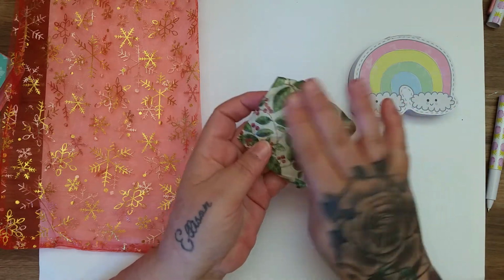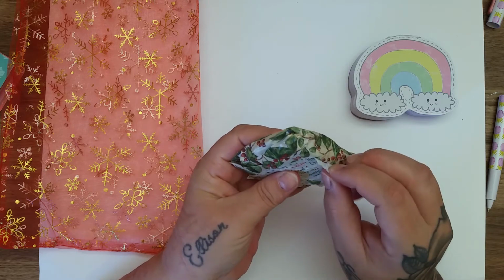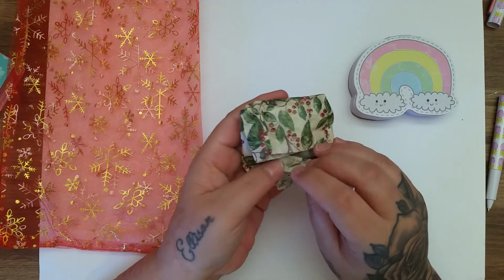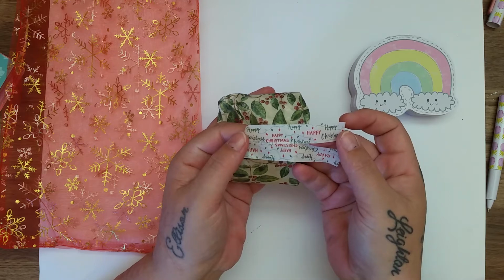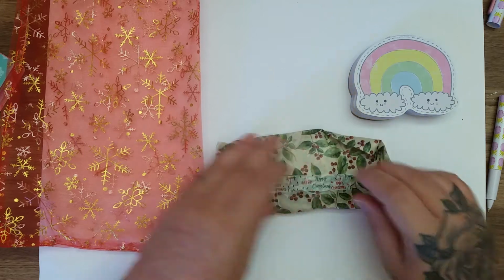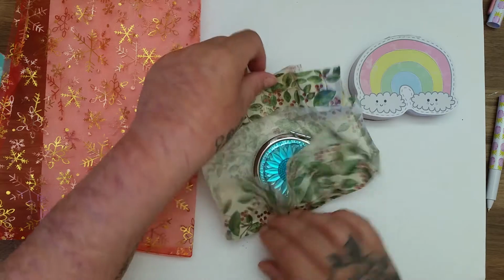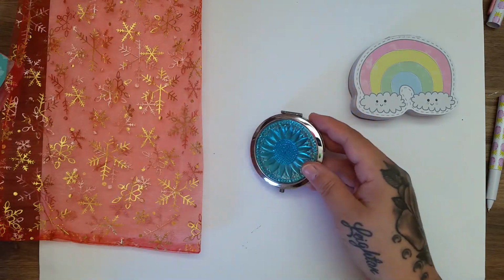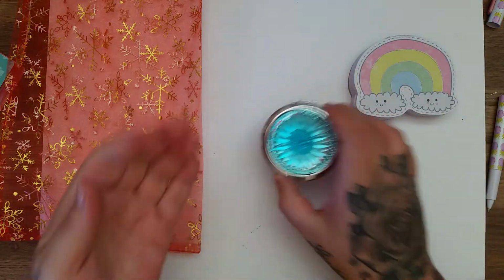Then she sent me this lovely wee parcel with a Christmas, let's call it tissue paper, and some nice Christmas washi. I'm also going to try and keep that Christmas tissue paper. It's really nice, and that will do it for the project. Oh my gosh, look at that. Yeah, I'm going to keep that, Christine. Thank you so much. That'll do for some Christmas projects.